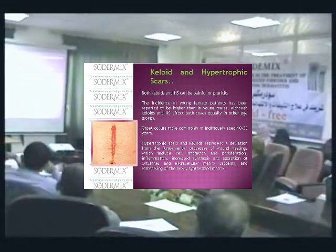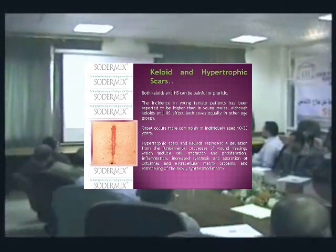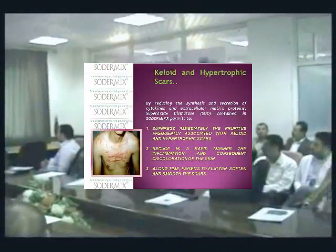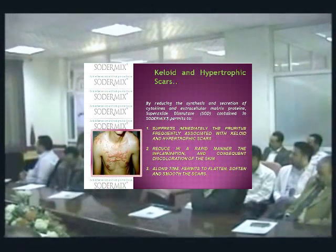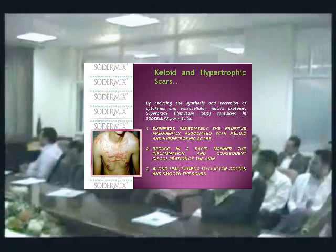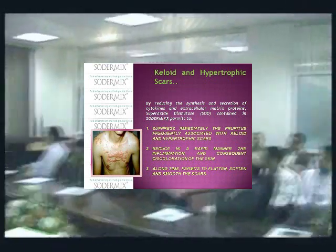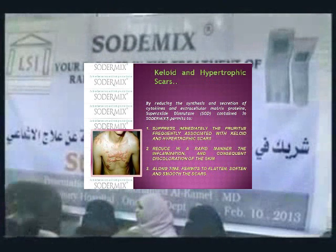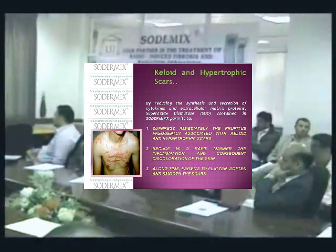Hypertrophic scars and keloids represent a deviation from the fundamental process of wound healing, which includes cell migration and proliferation, inflammation, increased synthesis and secretion of cytokines and extracellular matrix proteins, and remodeling of the newly synthesized matrix. By reducing the synthesis and secretion of cytokines and extracellular matrix proteins, superoxide dismutase contained in Sodermix permits to, one, suppress immediately the pruritus frequently associated with keloids and hypertrophic scars, and reduce in a rapid manner the inflammation and consequent discoloration of the skin. Over a long time it permits to flatten, soften, and smooth the scars.